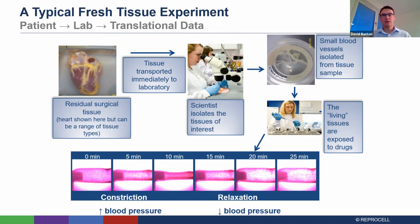For example, here we're showing some images of a small artery that's being constricted and then dilated in response to two different drugs. And that can be used as a proxy for potential effects on blood pressure, and by looking at really small resistance arteries, which are very important to control organ specific blood flow. So it's not high throughput, it's low throughput, but high relevance. And you're really looking for some clinically relevant endpoint or biomarker or something that will translate and offer that bridge between the preclinical and the clinical.